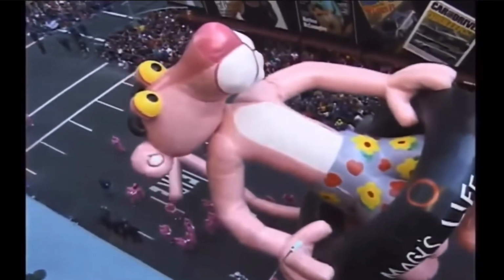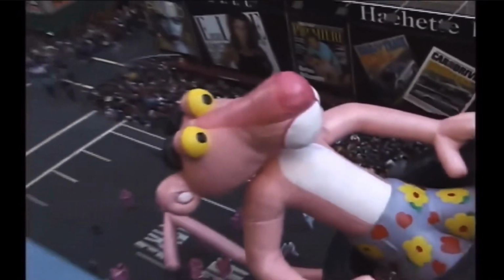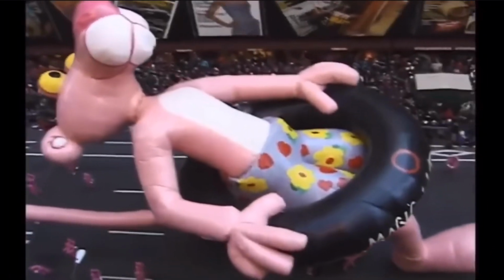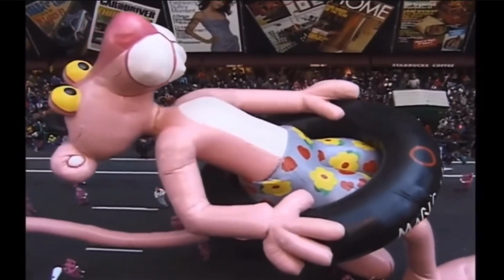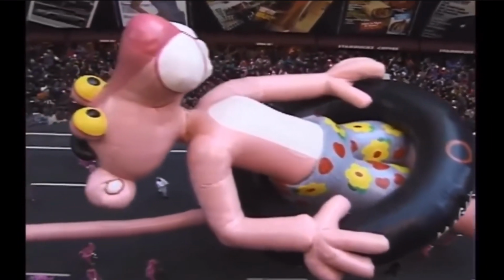As for the parade's broadcast on NBC, when a balloon does not reach Herald Square, NBC shows either a test flight footage if it's the balloon's debut, or shows a previous year when the balloon was at Herald Square. For the Pink Panther, the footage that was used for him was 1993.